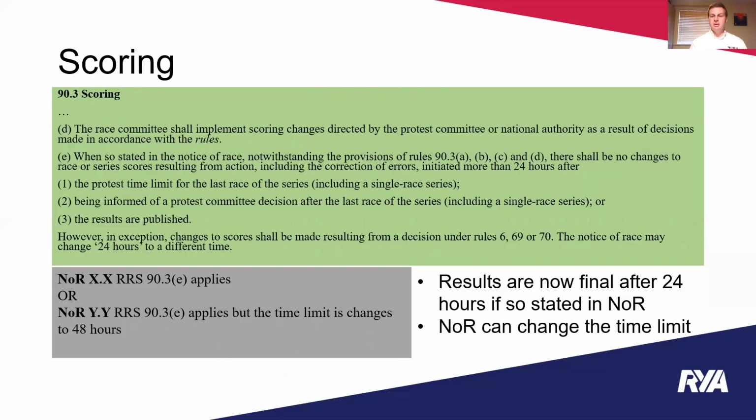In scoring, there have been some significant changes around the scoring section. Rule 90.3 has now been changed such that, if it's so stated in a notice of race, the results will be final after 24 hours. The notice of race can also change this time limit. This should help avoid situations where a couple of weeks or days down the line, somebody suddenly questions a score. Well, actually now we can say 24 hours have passed, the time limit's done, the results are final.